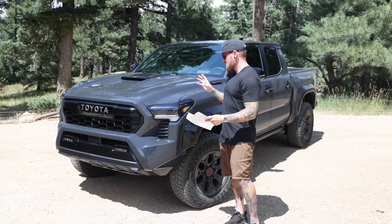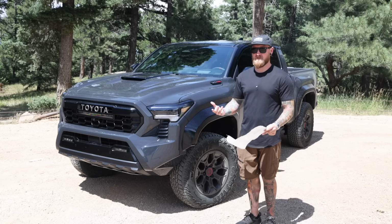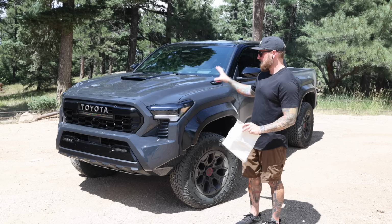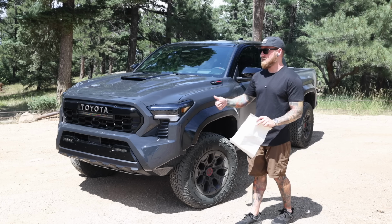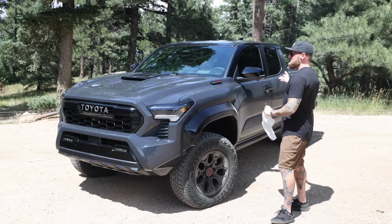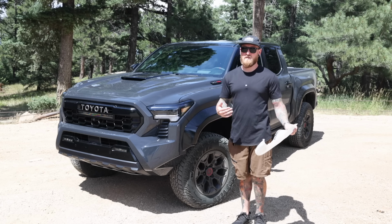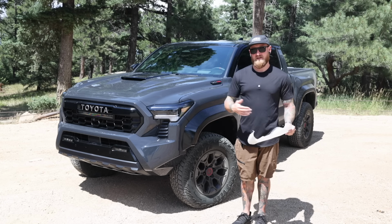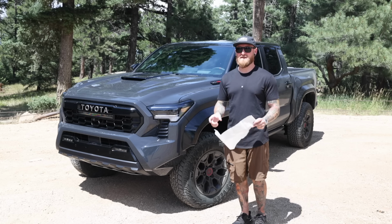Now when it comes to this truck, the TRD Pro 4th Gen Tacoma, there's really only a few options that you can pick. I of course opted for the Underground color, so you can pick the actual paint color of your vehicle, and then you can choose the type of SofTex material inside. So I of course went with black. The other option would be a red interior. The bright red interior looks pretty cool, but for me, it's just a little bit too much red.